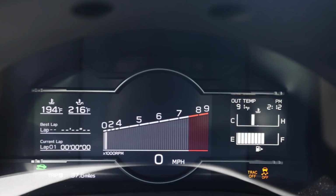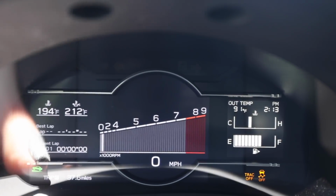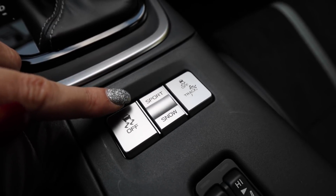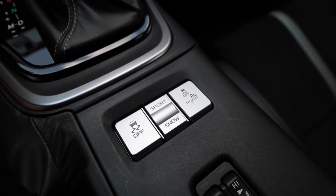I'm going to put it into track mode by holding the traction control button, which also changes my gauge cluster. So it has a center mounted tach in there. And there's also some stuff you can go through over here on the sides. On the automatic transmission models, there's an additional sport mode. You don't have this in the manuals because your left foot engages the sport mode.